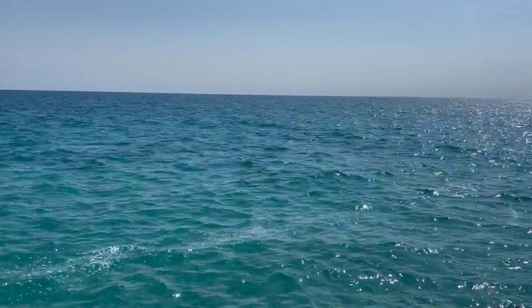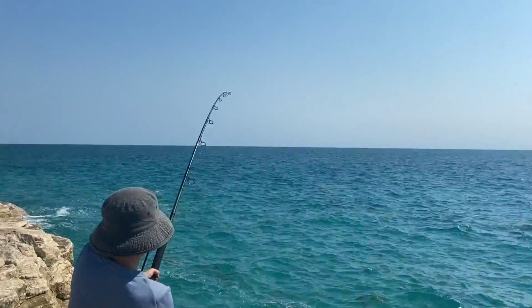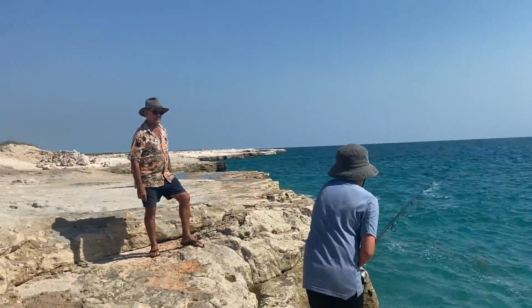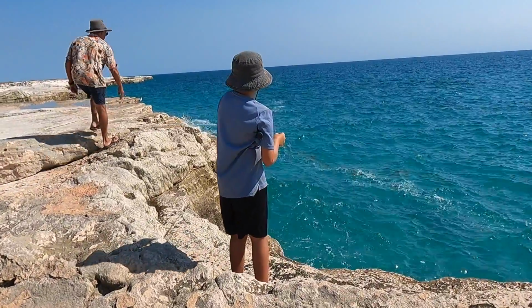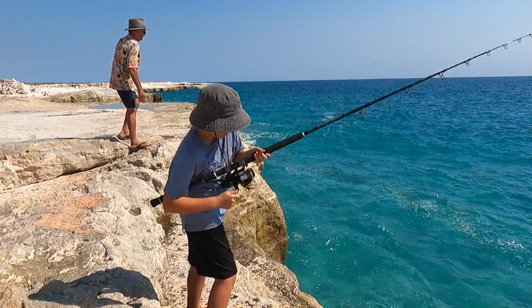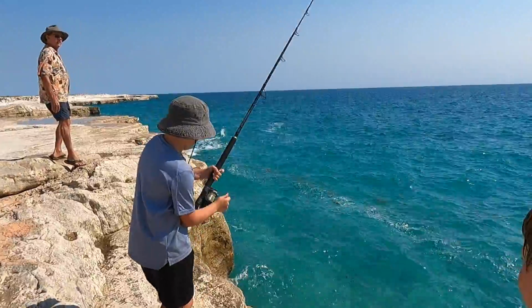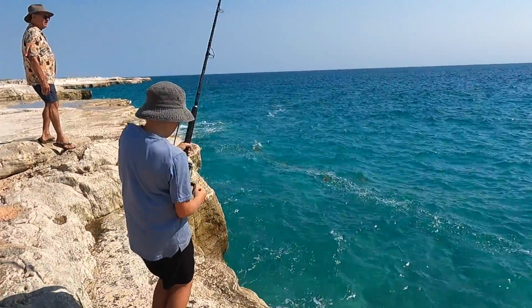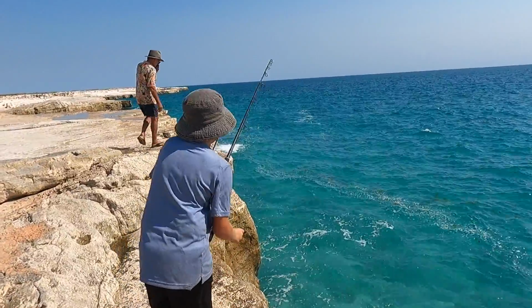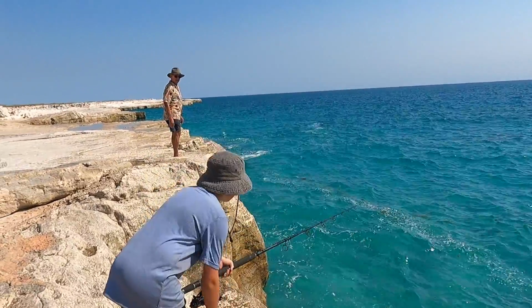Nice and soft, nice and smooth, old man. Yeah, we can play him out there as long as we want. Tip up, Liam. Keep your tip up, yep. Put it between your legs if you need to, it can be a bit easier. Pressure on. Nice and soft. Don't want it to pull out.